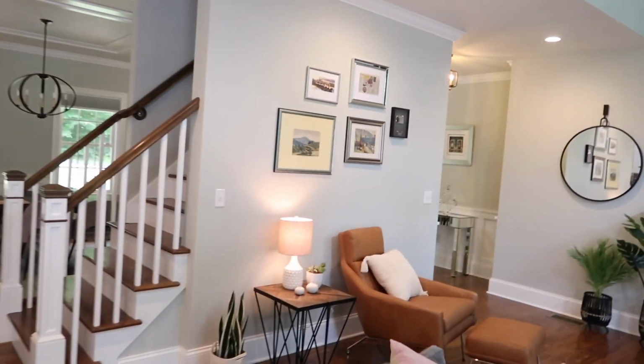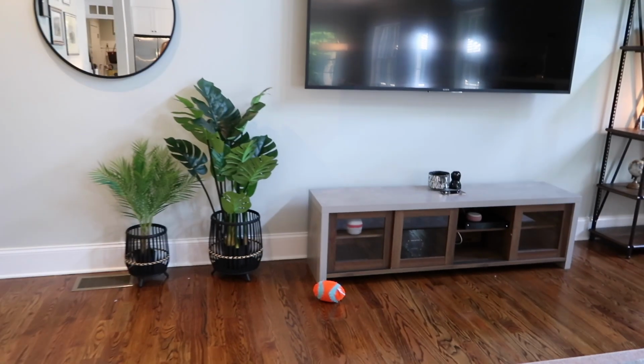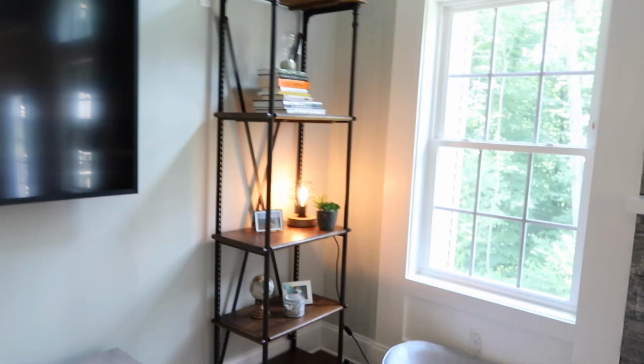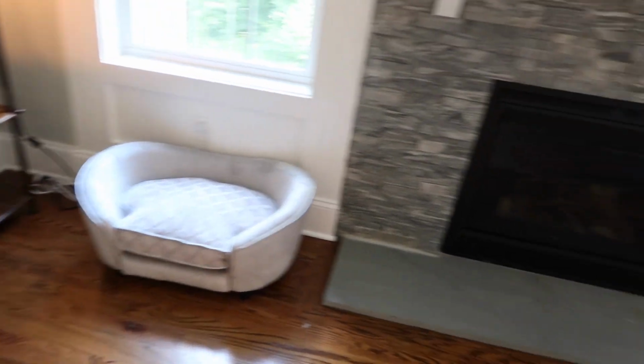All right, and then what else can I show you guys? Oh yeah, and then we have over here a dog bed, which was a housewarming gift from the same friend that bought me the television. My dogs have yet to use it, by the way. They insist on sleeping on the couch instead.